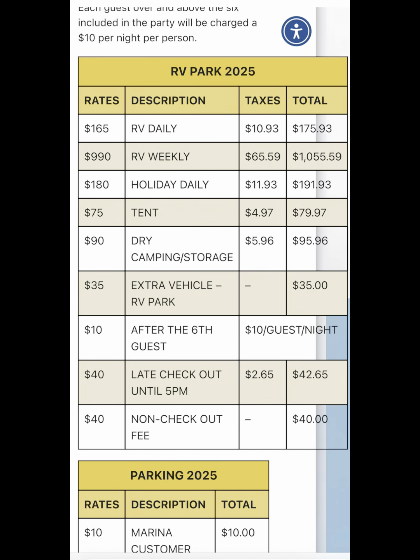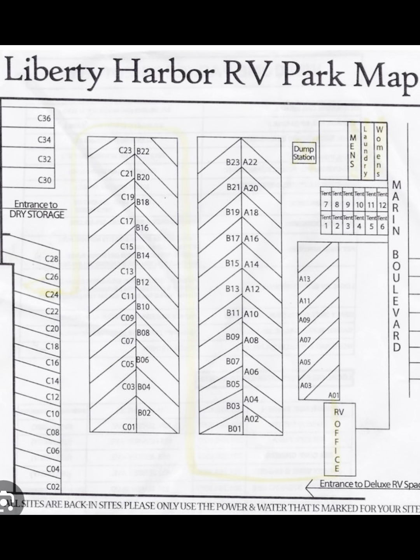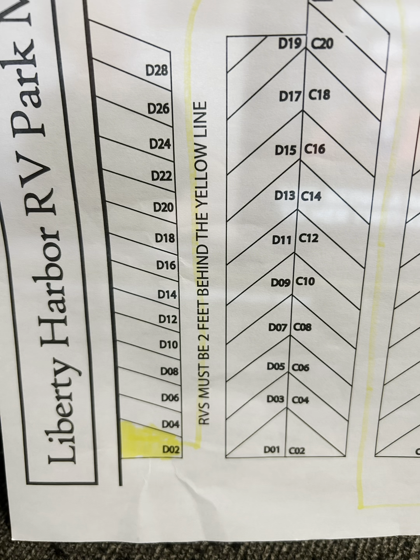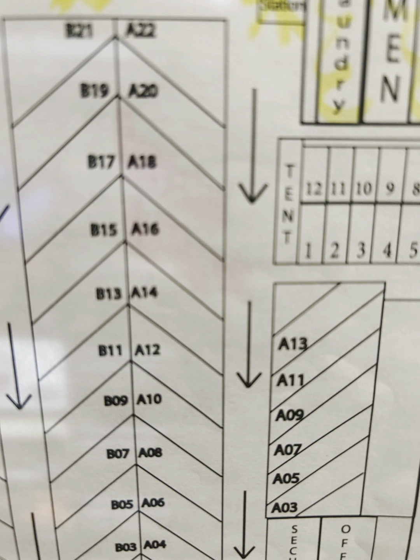As you can see here, some of the fees. Here's a map. When we came in, we actually had D2 reserved, but it was the weekend, and she mentioned that the parking lot is right next to D2. There's a restaurant that turns into more of a nightclub right near there. The length of our trailer was a little bit too big for D2, so she recommended the family that we were together. We ended up being 18 and 20.